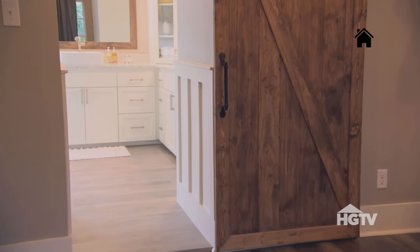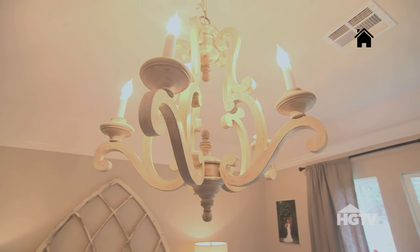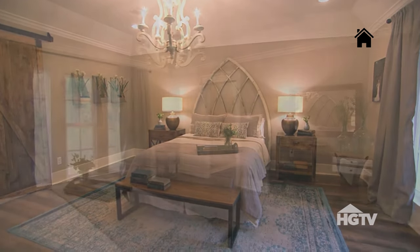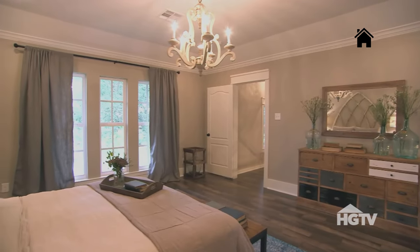We installed new hardwood floors in here. As you see, we have this really pretty, delicate chandelier. I think the chandelier just adds a really sweet, special touch to this room. It really makes it feel warm, cozy, inviting.